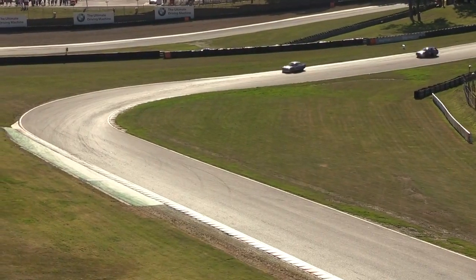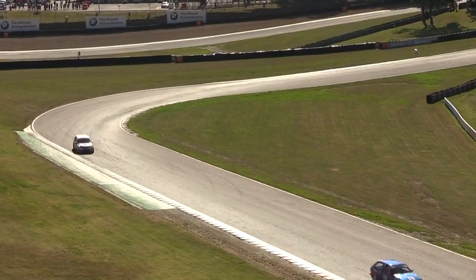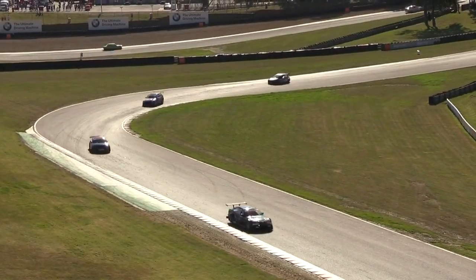He's on a 52.212. 51.511 is his provisional pole position. Wilson's just jumped up to second. Andrew Wilson, he's done a 51.739. That is good enough for second place as it stands.